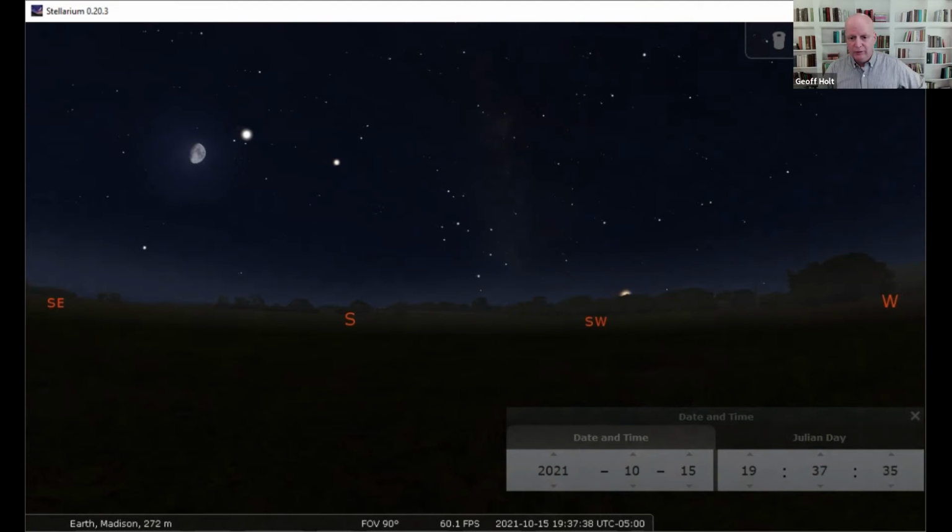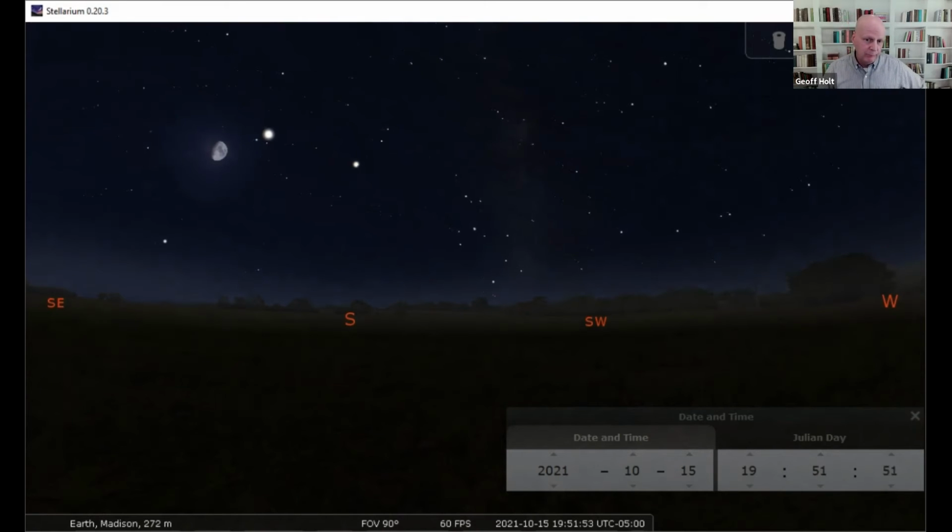You see, don't wait too long to see Venus. The sky will be fully dark by a few minutes before 8 o'clock tonight. And by that time, Venus is already set.